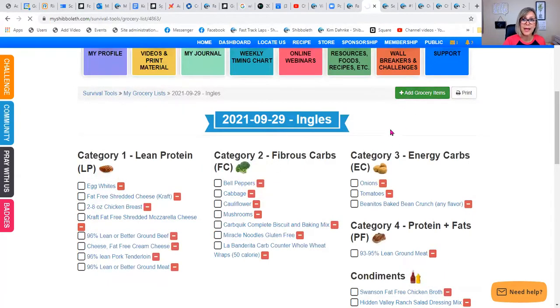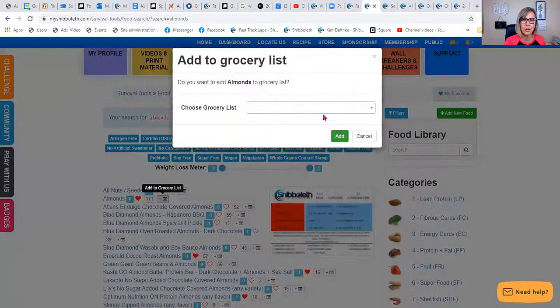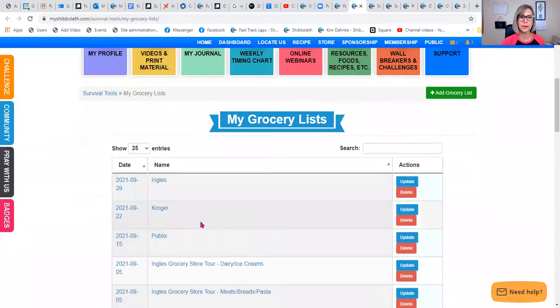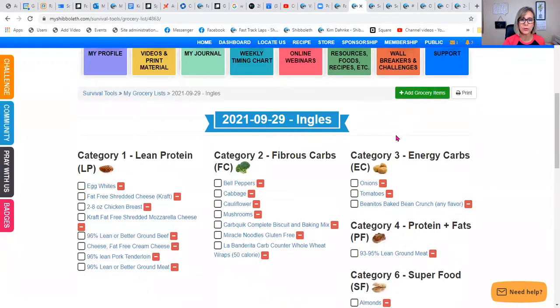Now, if you want to add grocery items, if you click on that green button, it simply takes you to the food library. You search for the food that you are wanting to add to your grocery list. I simply clicked on almonds just then. It'll go to almonds. And then I'm just going to click almonds. I'm going to add it to my grocery list. And then I'm going back to the fast track because I know how to get back to my grocery list real quick that way. And let's see, almonds should be in category six superfood. Yep, there they are now. They're sitting right there. So that you can easily add things to your grocery list as well.